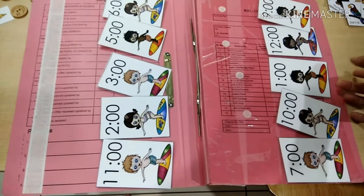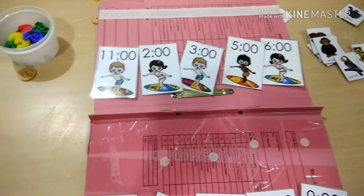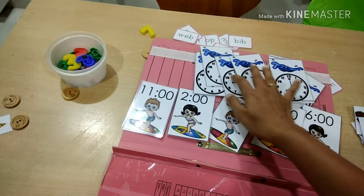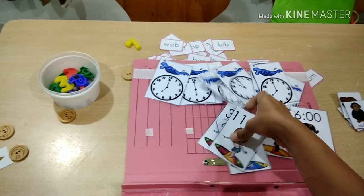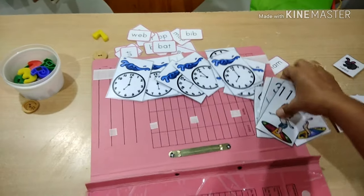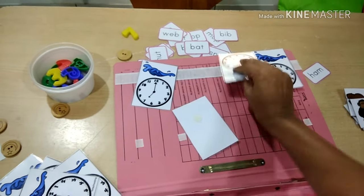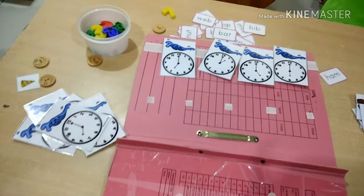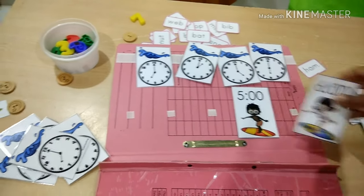Okay. The second file folder is telling time, and these two I took from toddschooling.net. Here are the cards with the numbers that say time, and then I have cards which show the clock. So actually what is to be done is you need to remove these number cards and just present the child with the clock. And you have to ask the child to tell you what time it is. For example, this clock says 5 o'clock, so the child will put 5 here. This is a clock which says 6 o'clock.